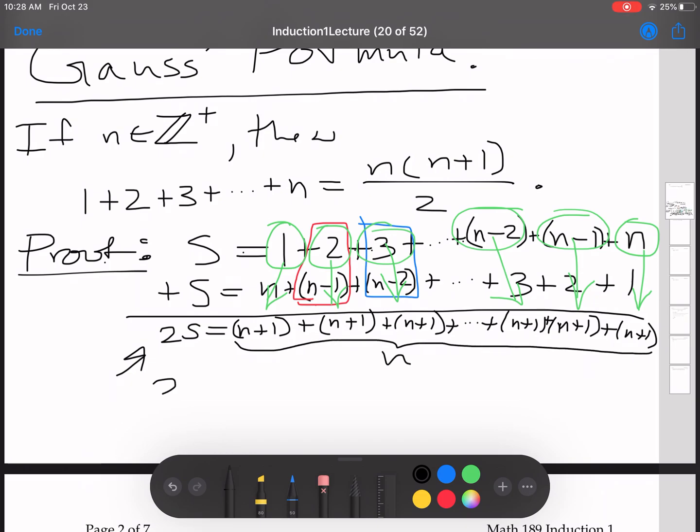N of these. So we get 2S equals n times n plus 1, because we have n plus 1 added to itself n times. That's really multiplication. Remember, multiplication is repeated addition. So n plus 1 added to itself n times is n times n plus 1. Now dividing by 2, we see that S is equal to n times n plus 1 over 2.